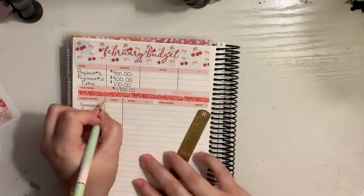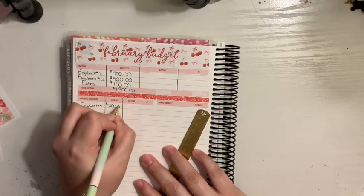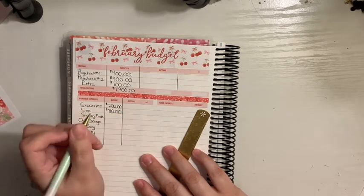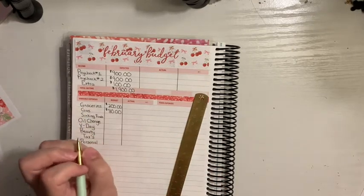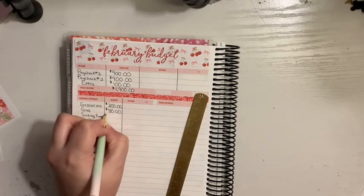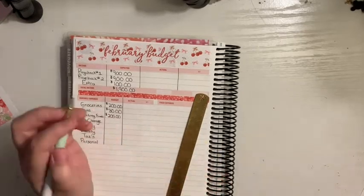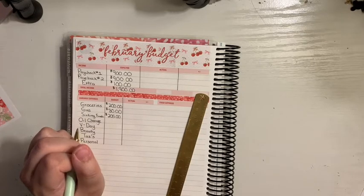For groceries, I always budget $200. And then for gas, I always budget $80. Sometimes I get to $80, sometimes I might go a little over, a lot of times I actually go below, but $80 tends to hit the spot. Then sinking funds, I'm going to put $205. I'm not going to list out my sinking funds because that would take up too much room, and I have a sinking funds breakdown I'll show you guys in another video.